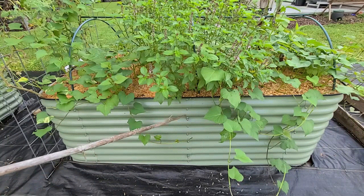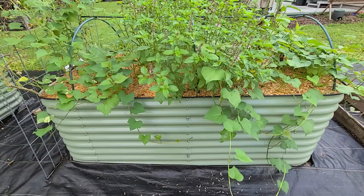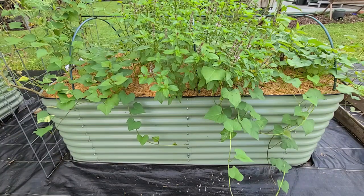That's another one of the mistakes that I made in putting the bed together. I did not make sure when we set it in the ground that the bed was expanded out and pressed out to the end of the bracing, but it doesn't seem to be hurting anything. Everything is going just fine with that.